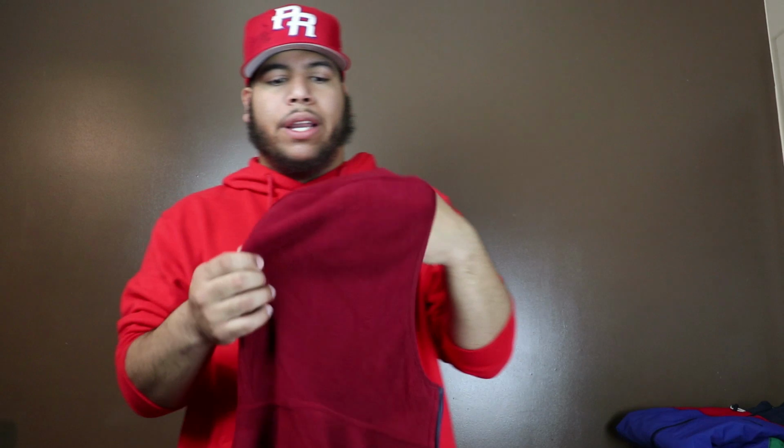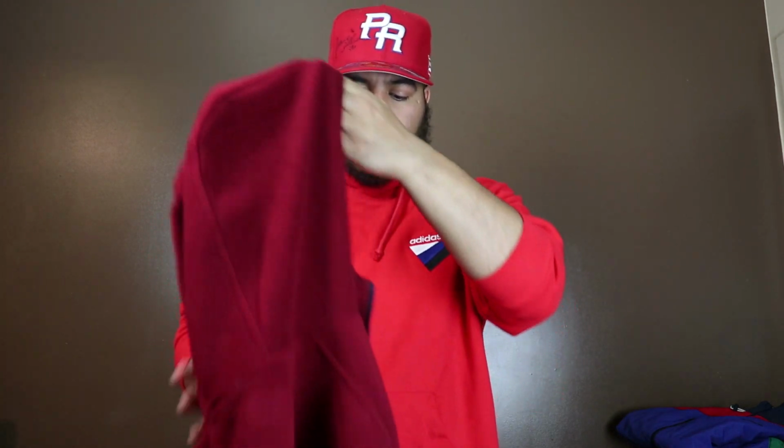So you can show off your t-shirt, you can show off your under collar shirt if you have a shirt, that shirt under your hoodie. So this is pretty dope. It's not really like a red, more like a scarlet red, darker red. Got the Tommy patch on the side and on the left arm. You got the Tommy logo on the left chest. It's fleece, so I'm sure it's very warm.